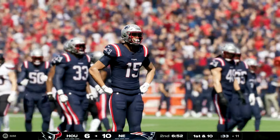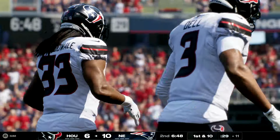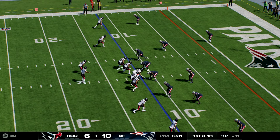Anytime you're having a really good drive like this, Mike, you just hate to see it stall out on the fringe of the red area. But in this case, not only do they pick up some good yardage on the ground, they get a fresh set of downs to hopefully go in and finish this drive with a touchdown.